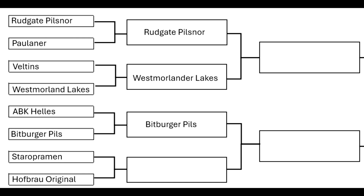And as we saw in the last matchup, the Bitburger Pils beat the ABK Helles, but it was an incredibly close run thing. It was a really good Helles against a really good Pilsner, and the Pilsner just won out there into the second round. But what will it be taking on in the second round? Well, it'll be one of these two beers.